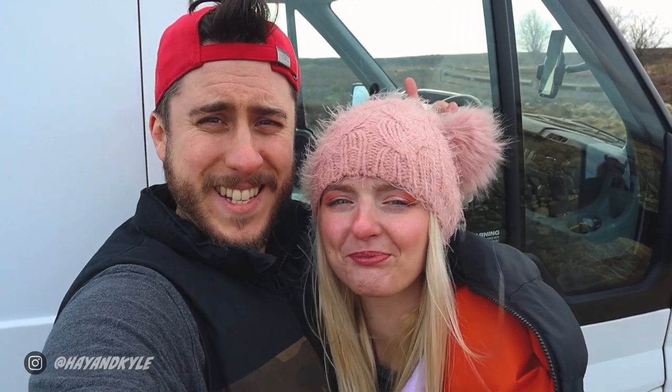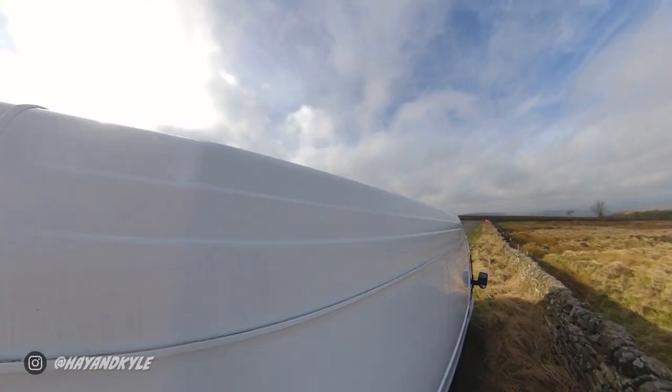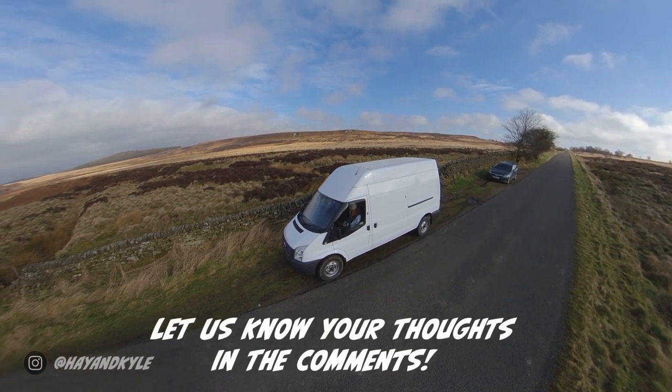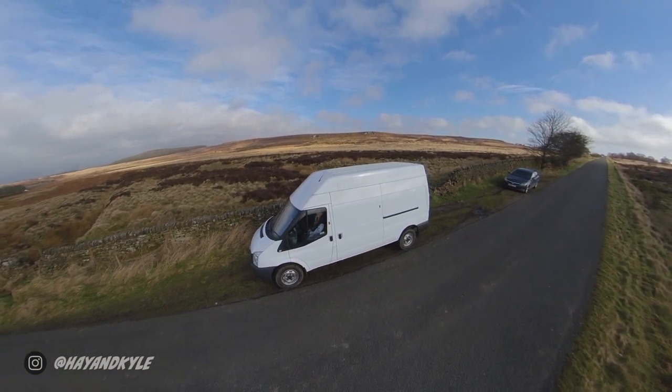The cat is out of the bag. This is our brand new van. This is Merlin, the big Transit. Hopefully you like him. We realize it's not quite the same as our old van, and the old van will be sorely missed, but we believe this is the best choice for us to really enjoy van life in the way that we always wanted to.